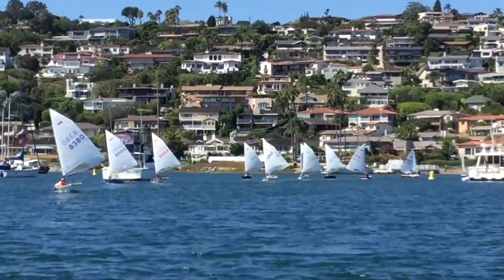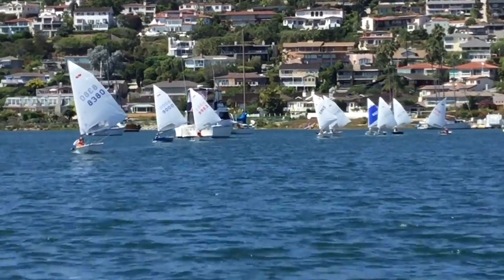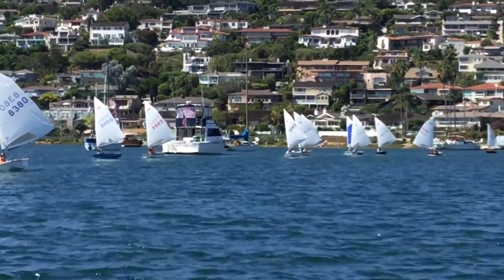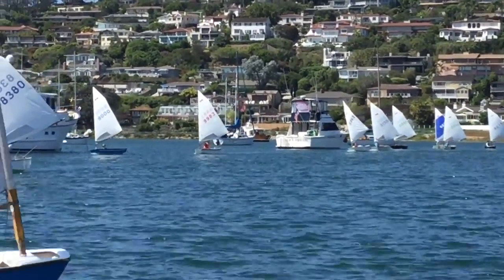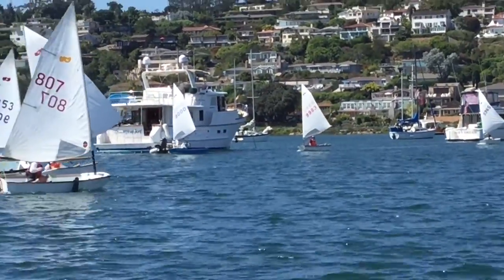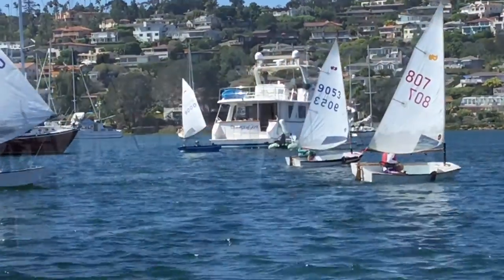Race one, C2. Bella in third, Stella in fourth. 9983 and 5695. So upwind, Stella got too close to the wind a couple times. Bella would have been first, but the wind did shift to the right very heavily at the end, which was okay. She sailed well. A third is just like a first.